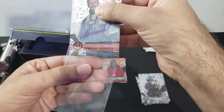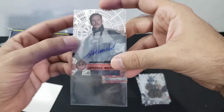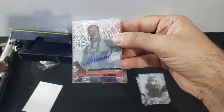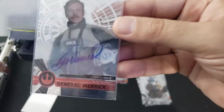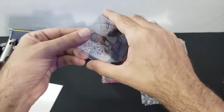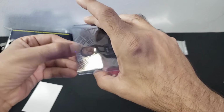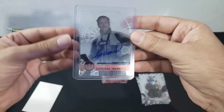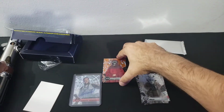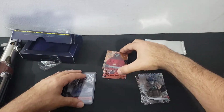This is gonna be a keeper. That would have been a lot of fun to pull on May the 4th. But, oh well, we've got a cool General Merrick, which I do not have. These plastic ones, don't have to worry about grading in High Tech, do we? There we go. Awesome General Merrick. And let's see what else we've got.